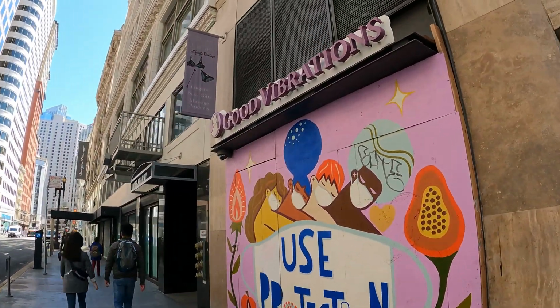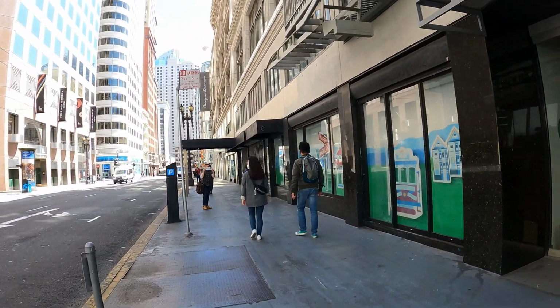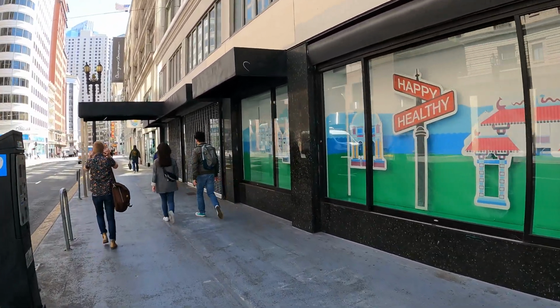This place closed. This was Good Vibrations. Use protection. It was a sex shop. This was a Walgreens. This just recently closed not so long ago.